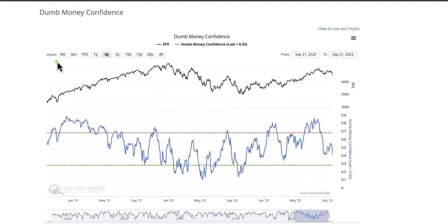Now, the other thing that we want to look at is dumb money, or as we refer to this, it's not dumb money. We refer to this, let's get our little line here. We refer to this as retail. And we don't call it dumb money because it's not always dumb. Sometimes retail does a little bit better. If you take a look at it, retail bought in October where institutions did not.